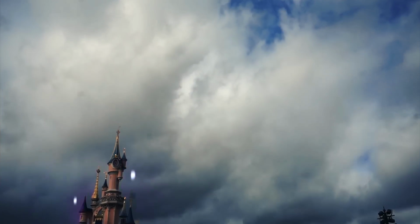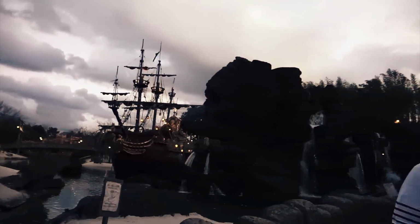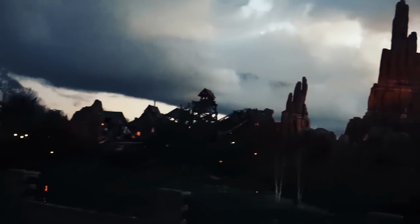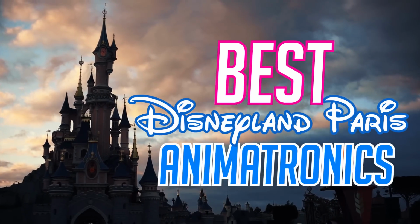Disneyland Paris is one of the most beautiful Disney parks in the world. It's full of amazing details and hidden gems, and its design is astounding. One of the things that makes this park so great is its amazing animatronics. And you guys know how much we love animatronics. So today, we'll be talking about the best Disneyland Paris animatronics.